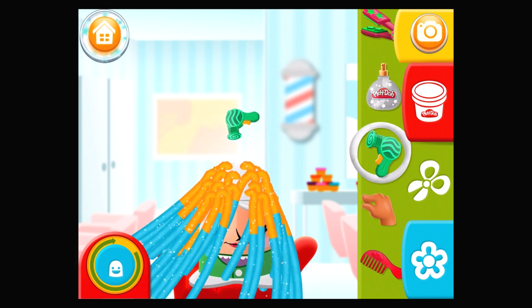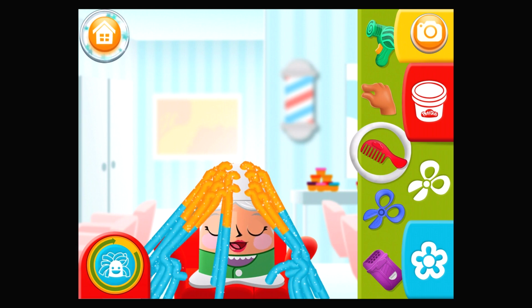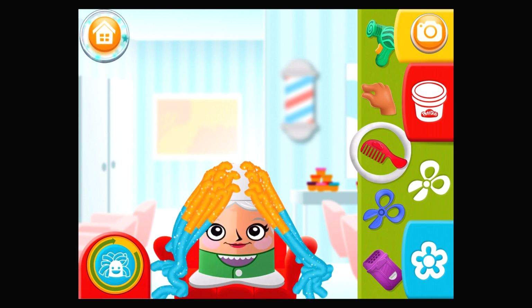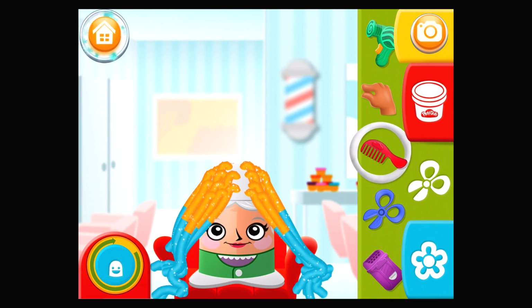The hair dryer. The comb. Picture perfect. The comb.